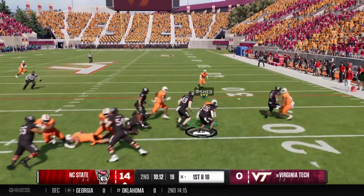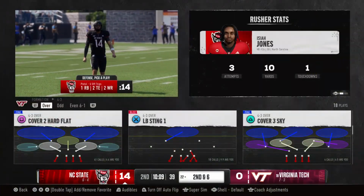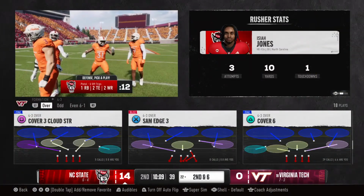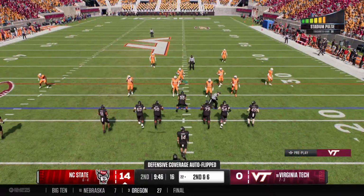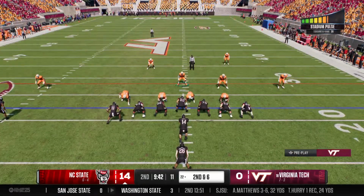And off to Jones. Get some work done there. Pick up a 4 to the 22. It's just so nice to know you can start off on first down with positive plays. Positive yards, hand the football off, set up a good second down.